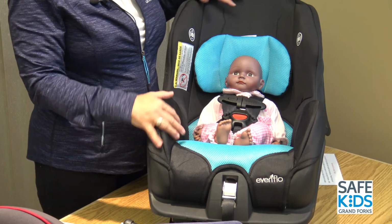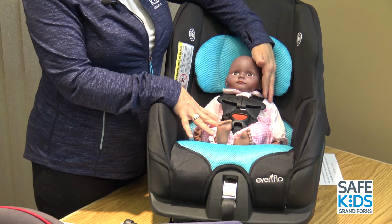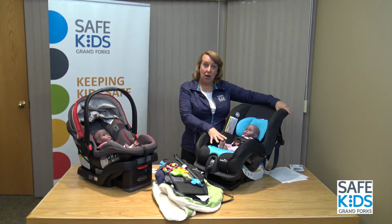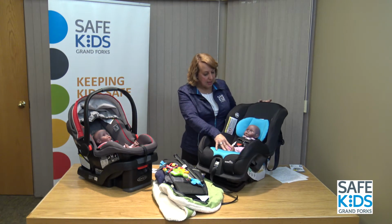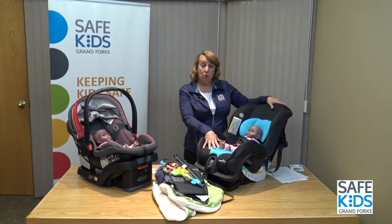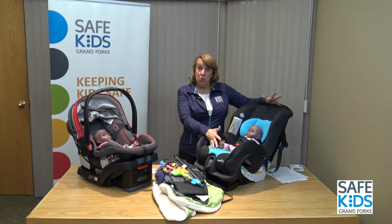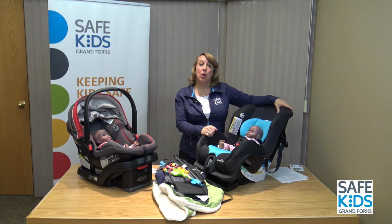Now, while this seat looks rather large, it is designed for a newborn baby. If you look on the side of the seat, you'll notice that the weight starts at 5 pounds, and you can see that the small child fits into the seat perfectly. While the seat fits the baby well, it will also fit a newborn all the way up to a larger child that's around 40 pounds.